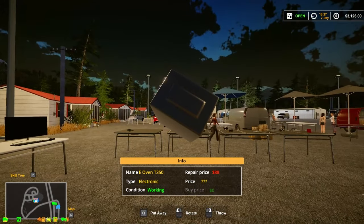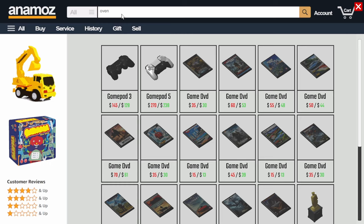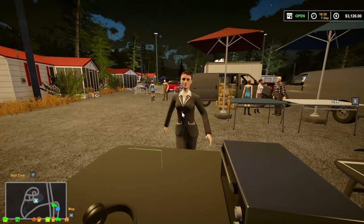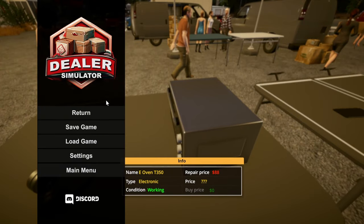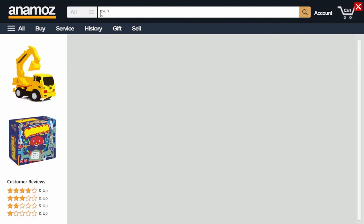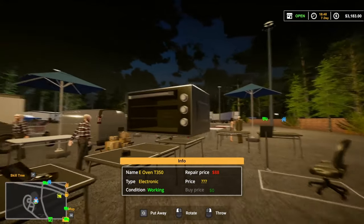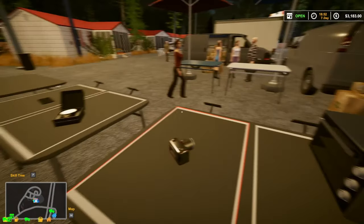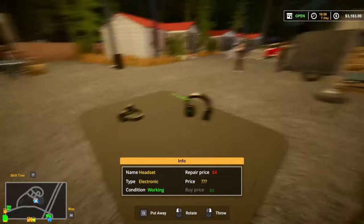What is this? Oh, it's the toaster oven. Oh. E-oven. Good. Okay. Yeah, E-oven T350. $270. Nice. I wonder why all those other ones, I was thinking they were $5. Okay, I'm taking this one off here too. Headsets and stuff just are not selling right now.